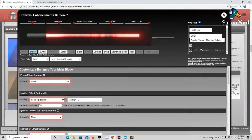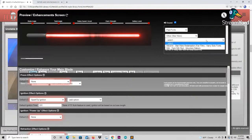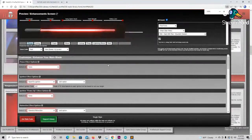But I'm assuming you're hearing the different font as I change to it. And then we can also go to other Star Wars, and then there's a different sound. And again, I'm hopeful that it's actually playing for you guys. And again, this is because I zoomed in. Let me zoom out for just a sec so I can get to my normal controls.